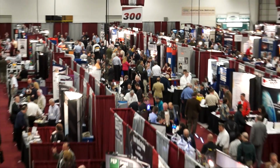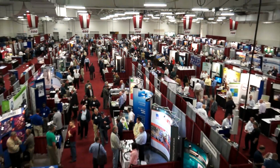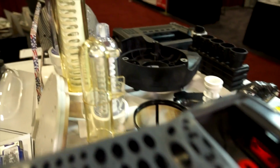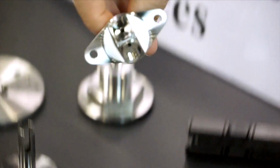Design-to-Part show is for contract manufacturing. It's the show to be at. You can expect that you have quality attendees that are interested in your products and services. A Design-to-Part show is the most effective method for selling your custom parts or manufacturing services. Why? Because we bring the right prospects to you.